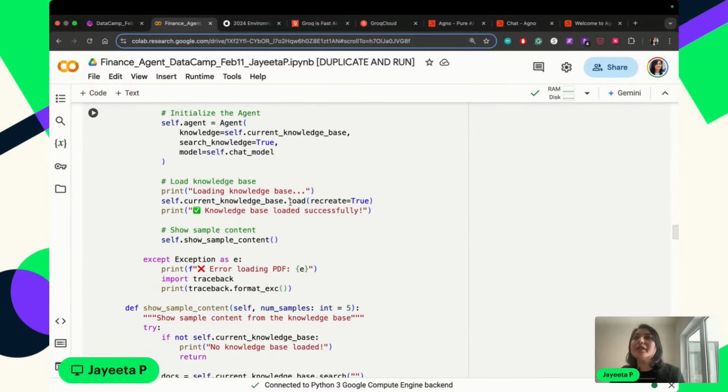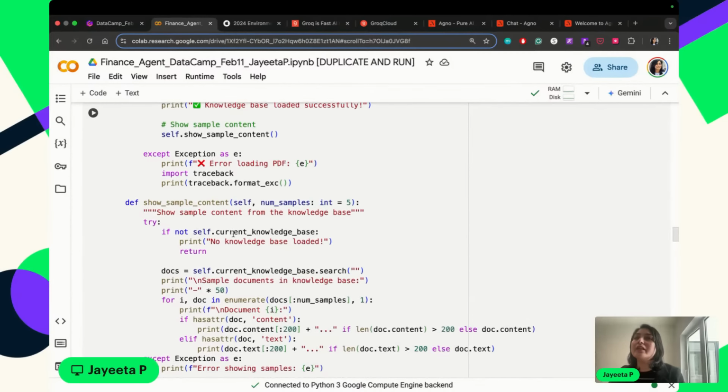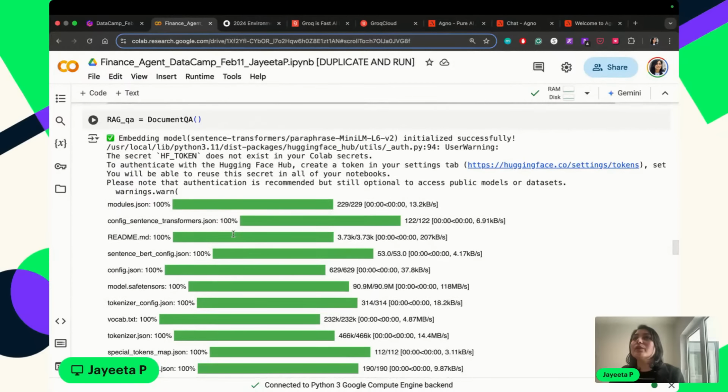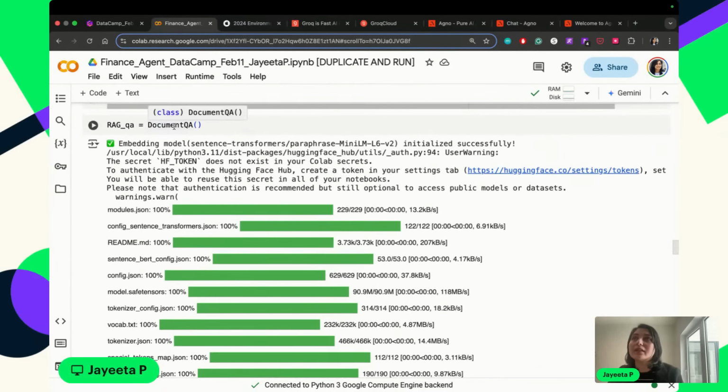So we loaded the knowledge base. It says that, okay, the knowledge base was successfully created. And if there's any error, it's going to show through it. So let's look at what it looked like once we run that, when we initialize that class into the RAG QA parameter here.